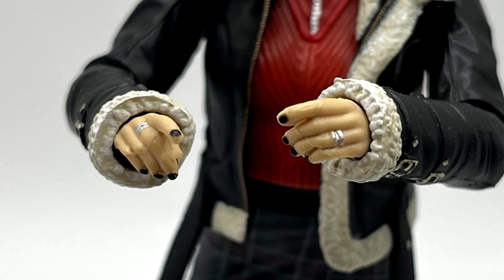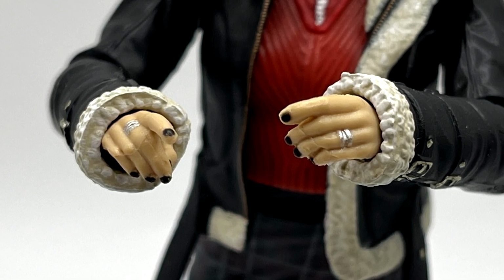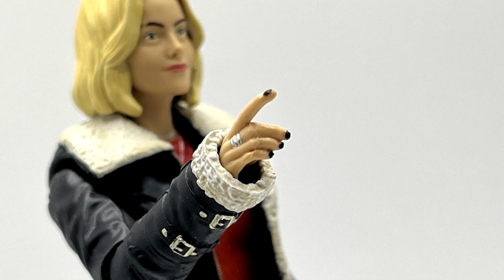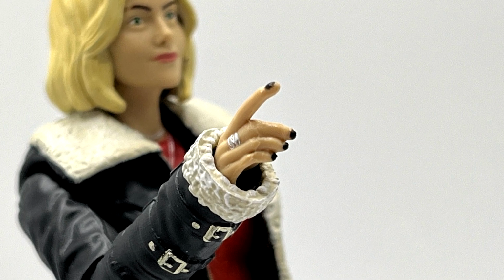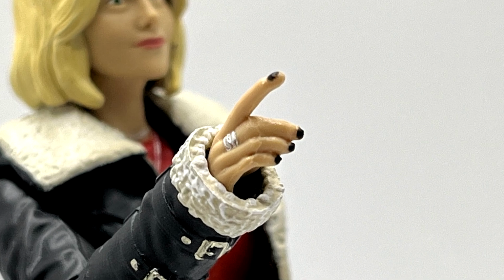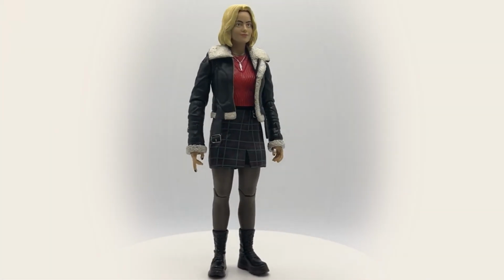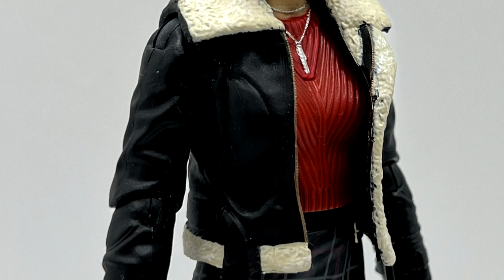As with the Doctor, Ruby's hands have also been moulded in the fleshy skin tone with her black nail polish and rings painted on quite nicely. The only thing is that Ruby's finger on her right hand seems to be ridiculously long, almost ET-esque. I don't know, I think it's just a little bit too long, but it does look a bit daft. Looking closely at the outfit, you can see she has her big black leather jacket on with the fur painted on quite nicely.